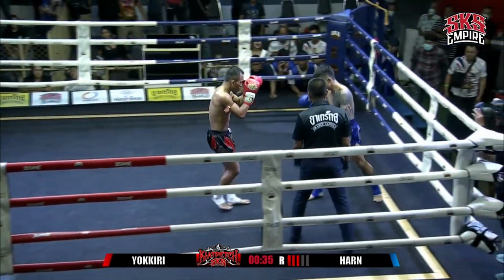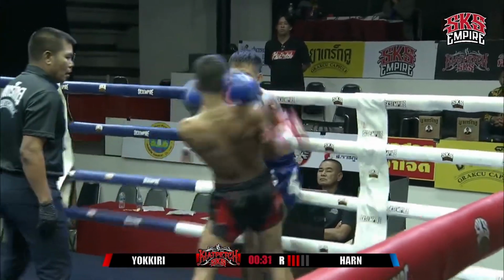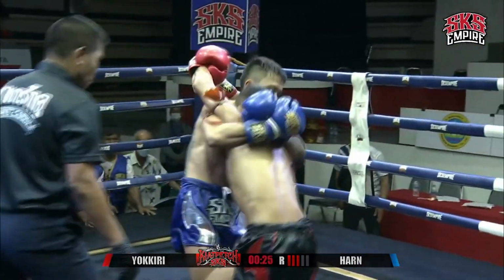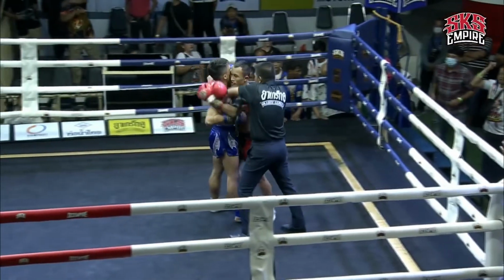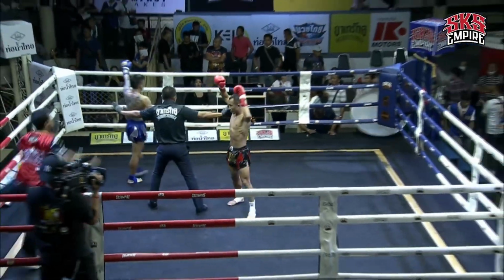On the forward march again. Very nicely done by Harn to regain his composure as well after he had an onslaught from Yokkiri, and Yokkiri attempts a knee. Harn evades it very nicely and intelligently, but Yokkiri constantly sending the knees to the chest and the stomach. That is the end of round number 3.